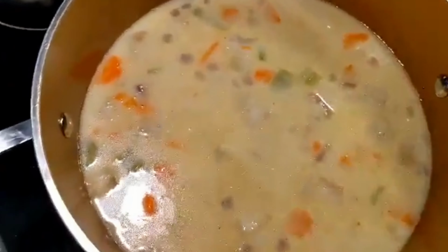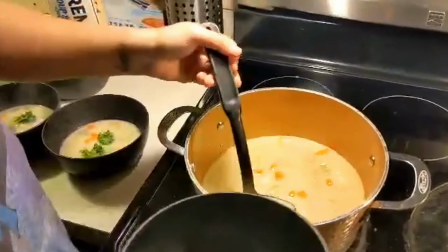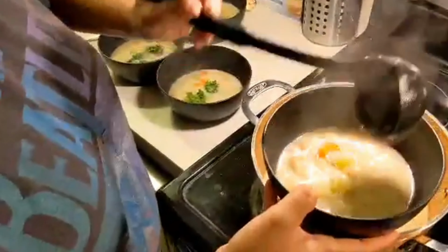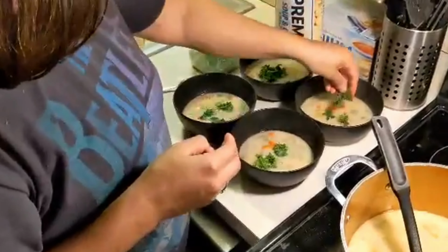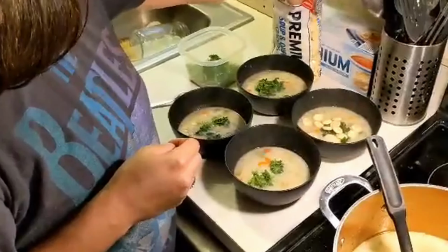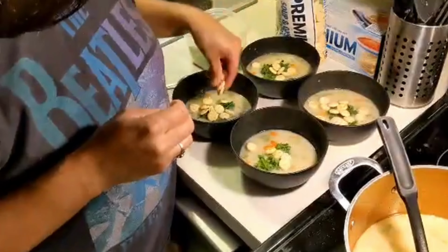And our soup and oyster crackers. I can't wait. All right, all done. We're going to pour us some cod chowder. So yummy. I'm going to toss it here with the rest. Garnish it with some parsley and some of our crackers. Yeah. Yummy. And it was so amazing. The broth was very thick. Yay. Hope you like it.